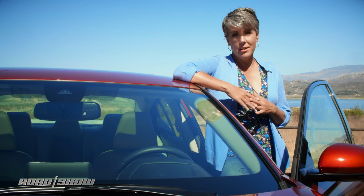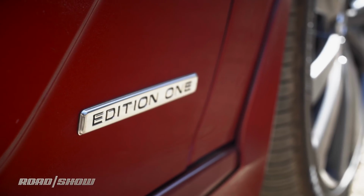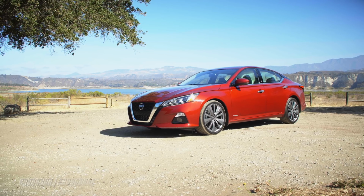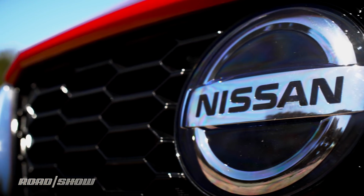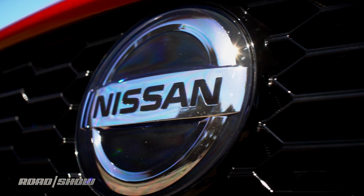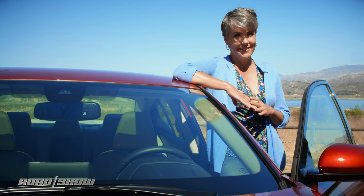The 2019 Nissan Altima starts at just under $24,000, but this guy here is the limited production edition one. Now they're only making 3,900 of these, so as such, it's just a little bit more expensive, right around $36,000. You can expect to find the new Nissan Altima in dealerships in October of 2018.